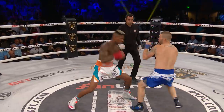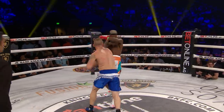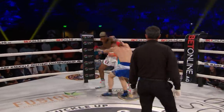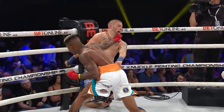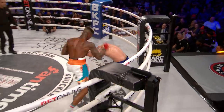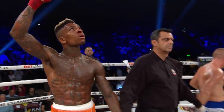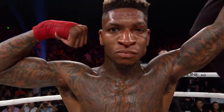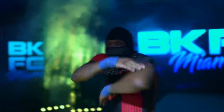Howard Davis, Rusty Crowder. Knuckle up. Round number one. Fast start for both men. Big overhand right. Crowder now stepping into the mid-range. Crowder on the movement. Big right hand by Davis on the entry. Howard H.D. Davis. Bout number two in BKFC for Will Shutt, Marcus Brimage.